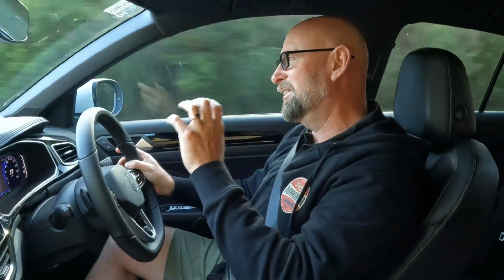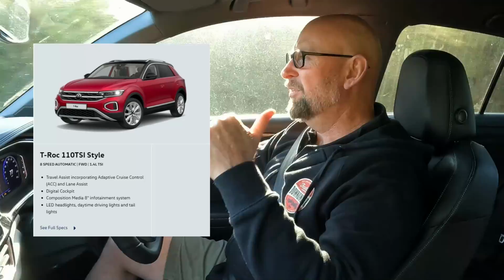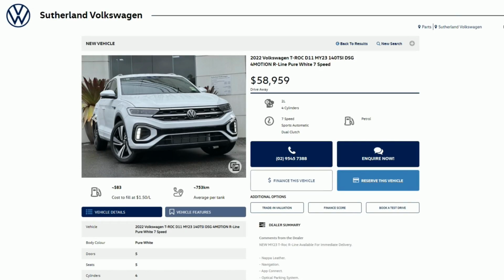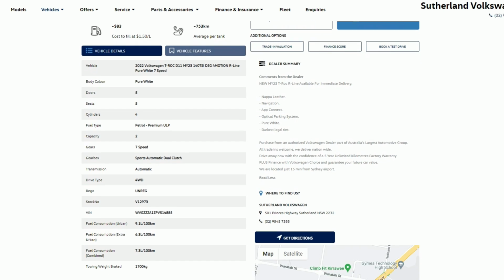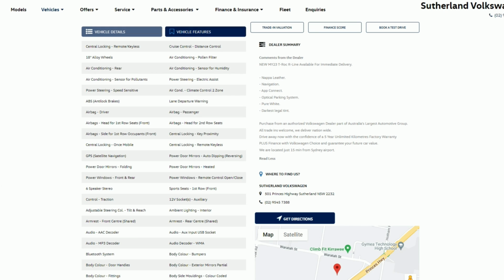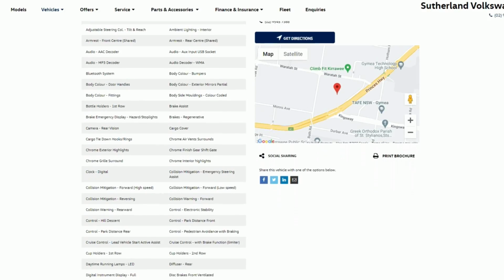So let's talk about the model range for the T-Rocs. Now the entry level in the T-Roc range is the TSI 110. So that's 110 kilowatts, 250 Newton meters of torque. Stepping up into this one that I've got today, this is the R-Line. So this is the sporty version with all the luxury interior. We'll talk about that shortly. But this is the 140 TSI, so 140 kilowatts, 320 Newton meters of torque. And that is more than enough.